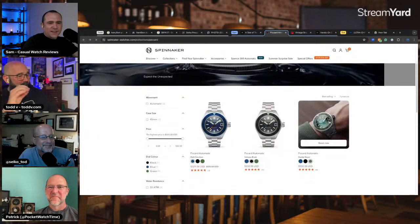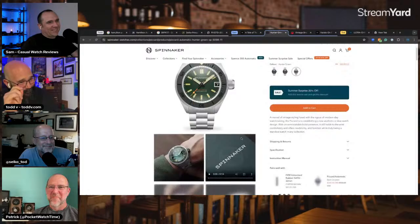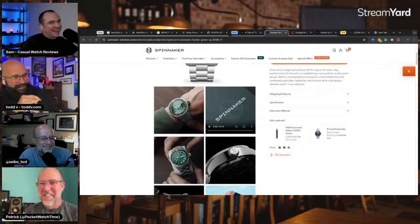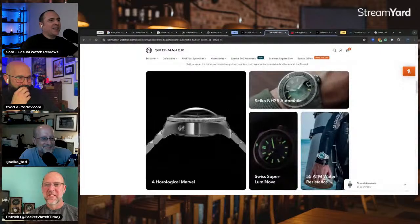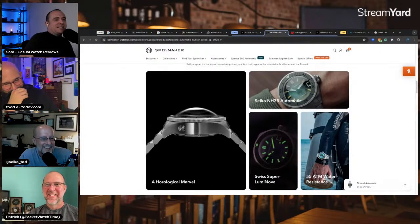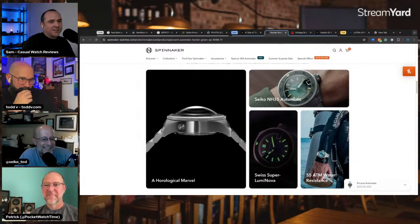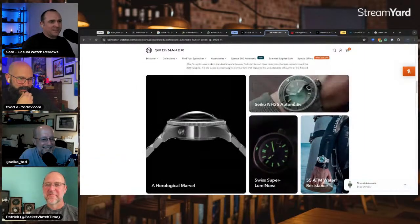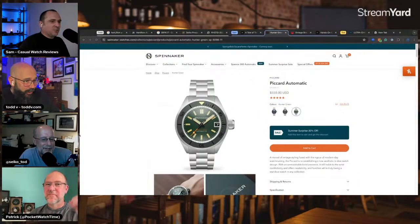I'll tell you, every time this comes up in my feed, I think it's a good looking watch. But then I see it from the side. It's like, no. Yeah, let's see. Do you know what? They haven't even got one from the side. There you go. It's very similar case shape. It's not quite as bold as the Rolex is, but they've definitely been going for that, haven't they? Straight on, it's a good looking watch.